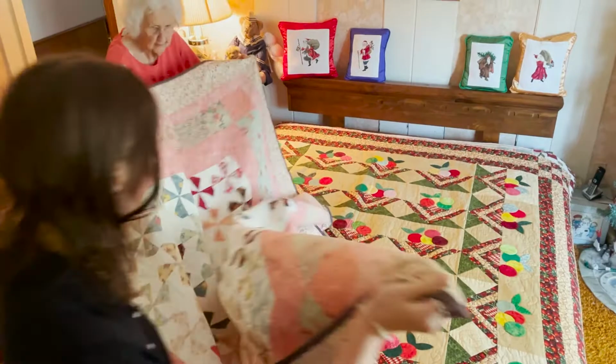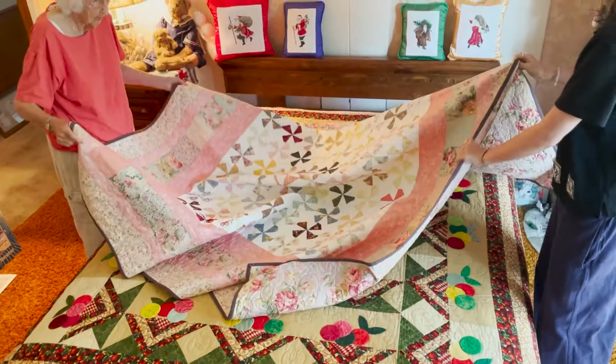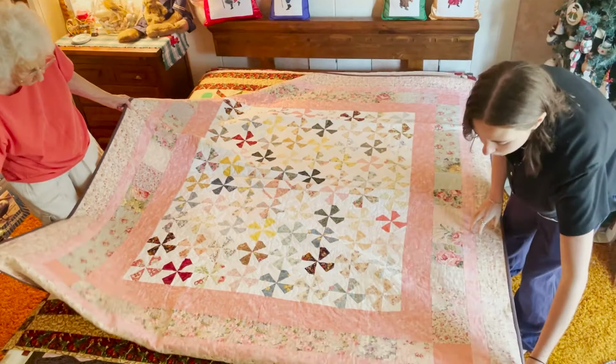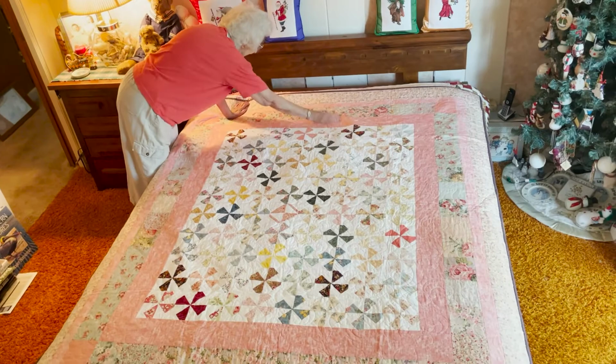And I just started making these little pinwheels. Love to make pinwheels. I just started making pinwheels and laying them down. Didn't know what I was going to do with it. But most of this fabric is called Hannah. And I made one quilt. The first quilt I made out of this fabric I gave to Emily.